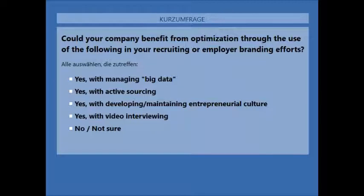And as soon as we have maybe 80% at least, we will see how many of you can benefit from what here.